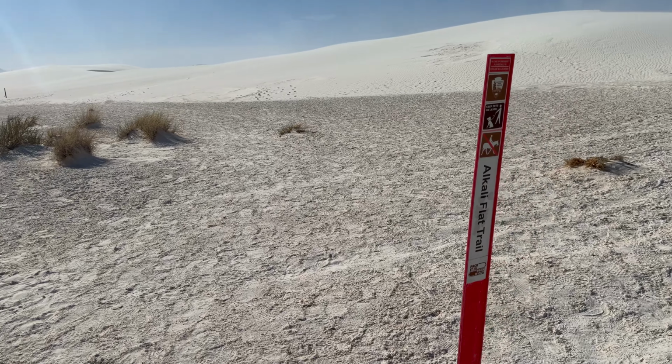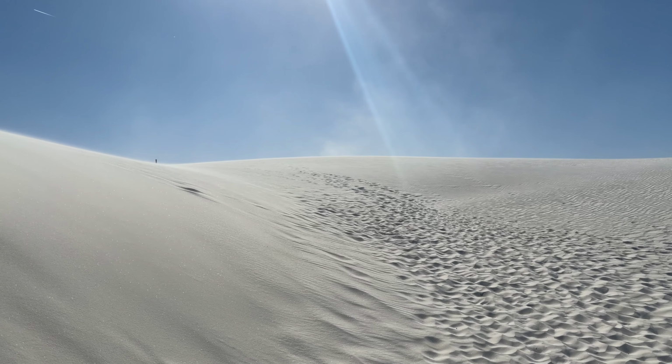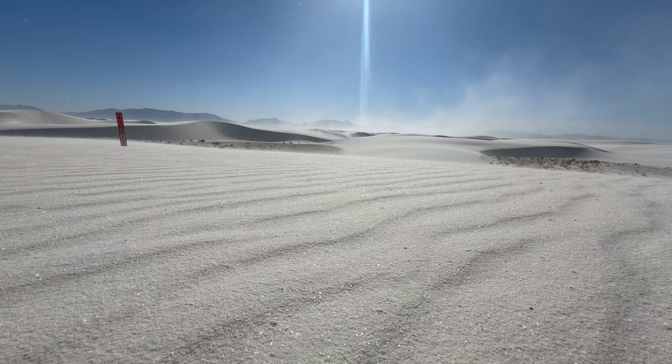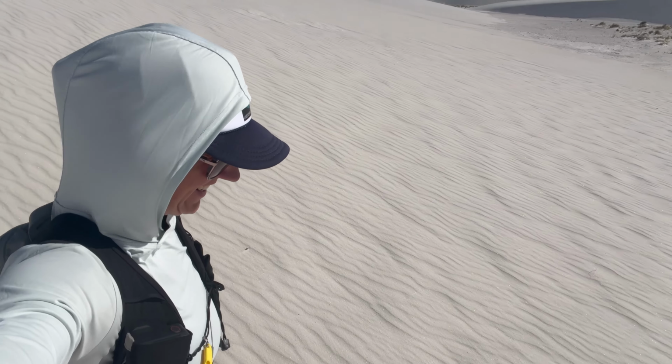Alright, this is the Alkali Flats trail. It's a 5-mile loop. The weather is a little intense. I had to put pants on because that sand is pelting. Sand is still getting up under my sunglasses. I even wore my bigger ones to try to keep the sand out of my eyes. Woo! Gotta plunge down that slope.